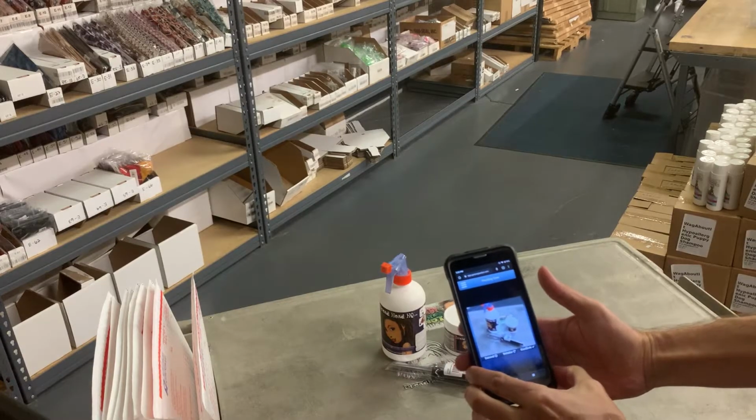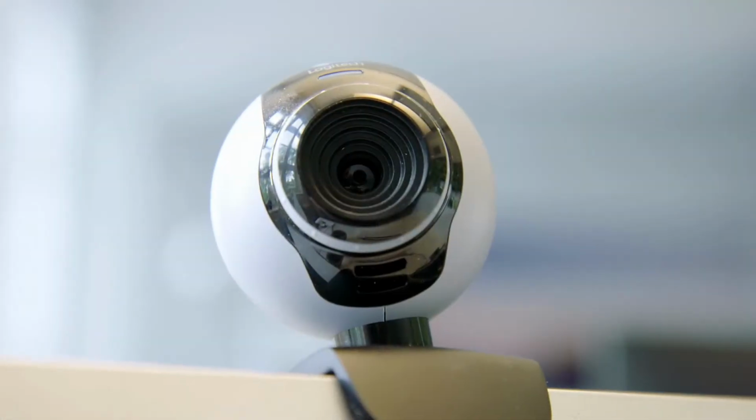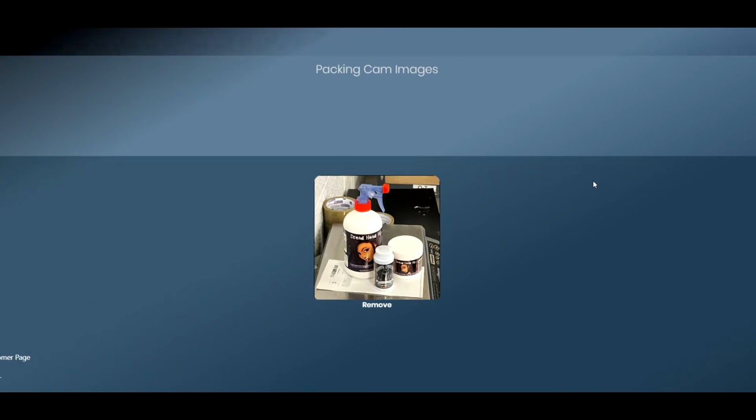On a mobile device, the device camera is used. With desktop setups, you can use a webcam. Saved images will be stored with the order in GroovePacker.